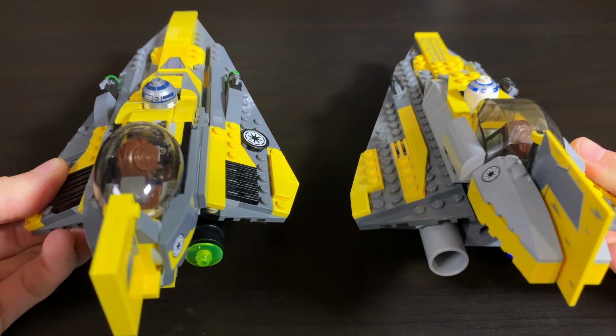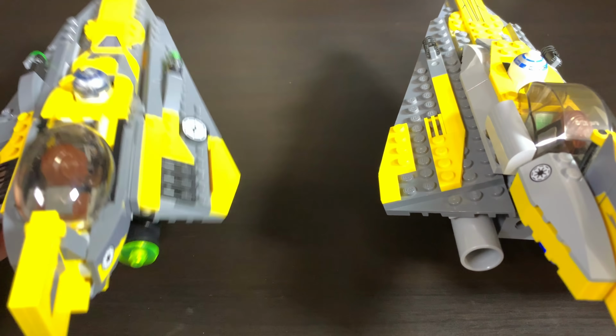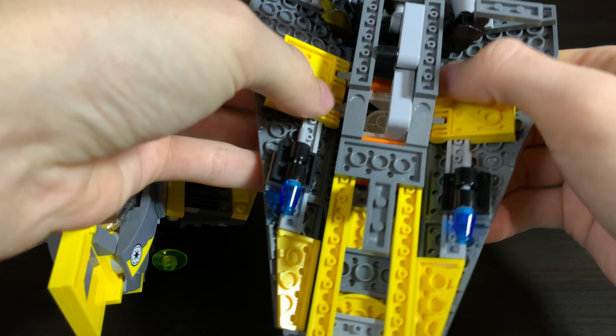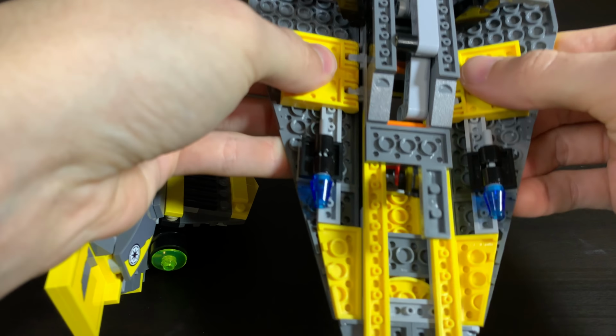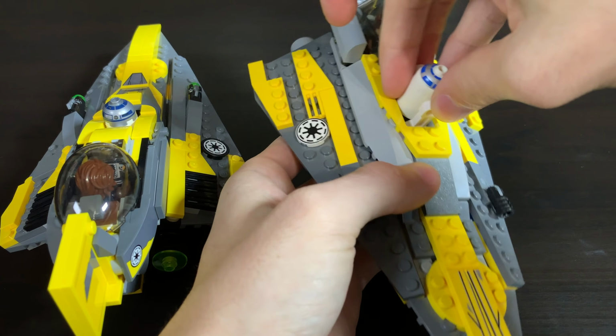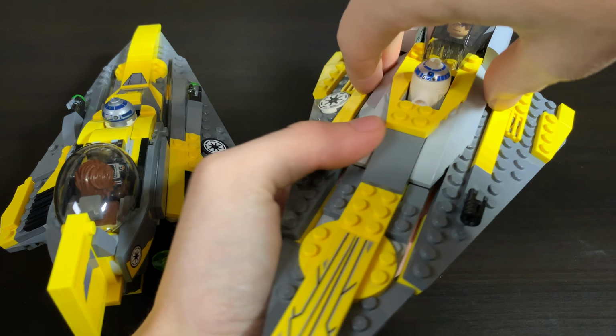As far as the sturdiness of both sets, the newer one is much more sturdy. The old one uses these older style Technic connections or whatever the heck these are for the wings, and that's how they connect up, and that's about it. Did my cockpit just fall off? No, R2-D2 fell out because he's not connected in. That's a problem. Can't flip your ship upside down without R2-D2 falling out.